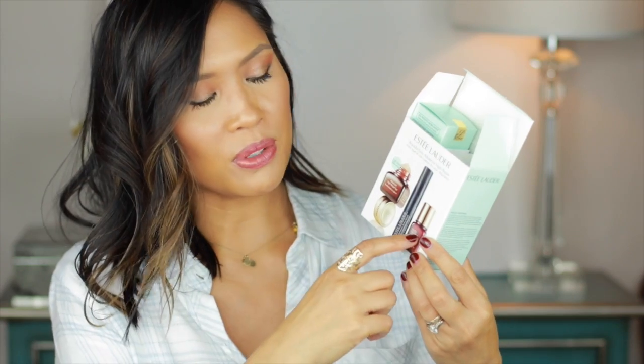And I found a little, as you notice, I try to find deals when I need to restock. So this came with some other things. This came with a mascara and then another Advanced Night Repair, which is something that I use every night on the rest of my face, so that's really good for travel, and a mascara. I'm always willing to try mascaras out.